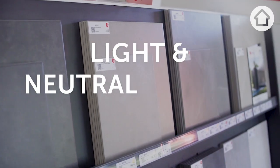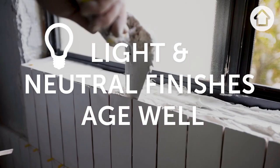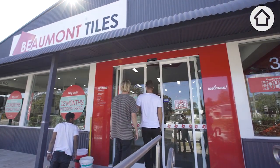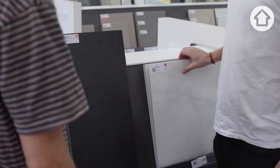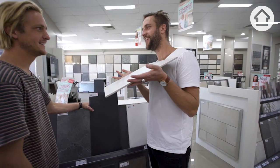Wow. When you're choosing your finishes for small spaces, it's good to keep things sort of light and bright. And so we've chosen some tiles from Beaumont Tiles that are that natural aesthetic, and they won't polarise people 10 years down the track if we decide to sell. So a lot of people go the dark side in their bathrooms, but I have seen the light.